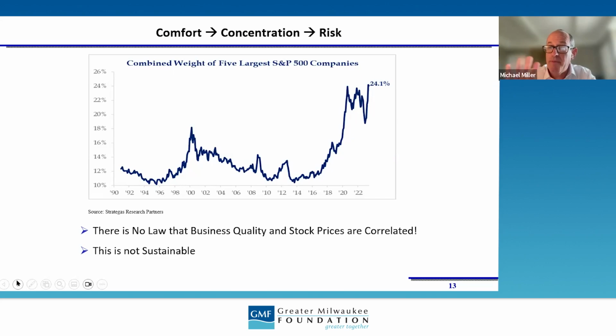So what you're seeing here is the top 5 names, which are in order: Apple, Amazon, Alphabet, Microsoft, and NVIDIA, are now, as of June 30th, 24.1% of the index. And that's really interesting, because you can see, look at the history, that essentially that's way higher than it usually is. And that is extremely interesting. And I would remember what it says at the top: concentration leads to risk. They're closely related. The topics cannot be separated from one another.